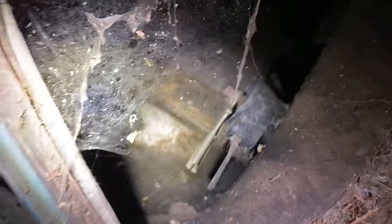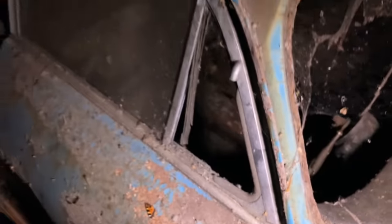The body is completely ruined. This car would be worth an absolute fortune if it was in pristine condition. But, I mean, look, there's not even any flaws in it. I don't know if you guys can see that the spiderweb's kind of blocking the view. There is just no flaw in this car whatsoever. Honestly, guys, the barn finds really don't get any better than this.